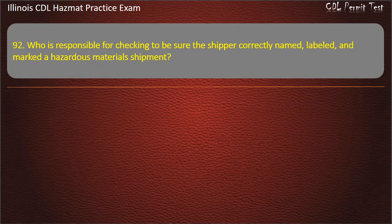Question 92. Who is responsible for checking to be sure the shipper correctly named, labeled, and marked a hazardous materials shipment? Shipper, manufacturer, carrier. Answer. Carrier.